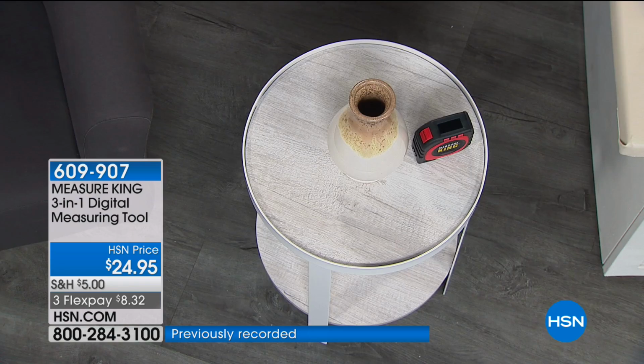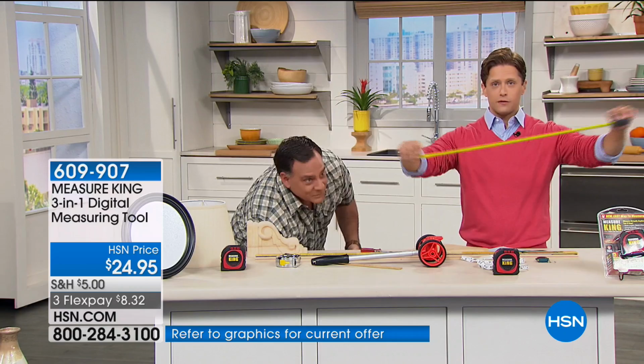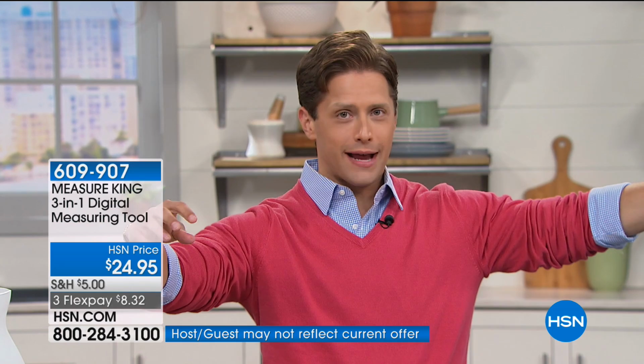It's easier, it's safer. How many of you have traversed across the room with this and then had to let it roll and snap back and hopefully not take out an eye or take off a finger? It's a more convenient way and a more versatile way.